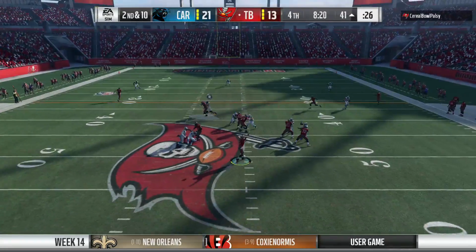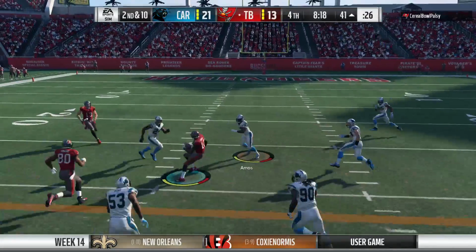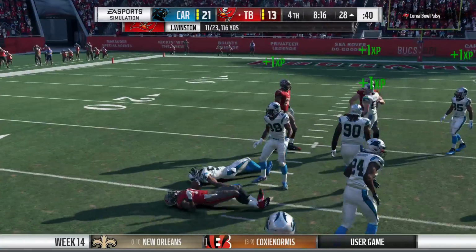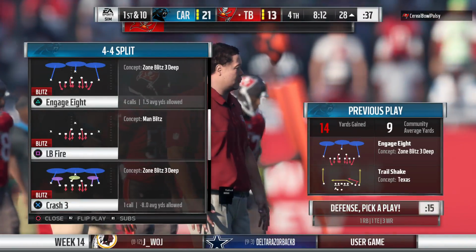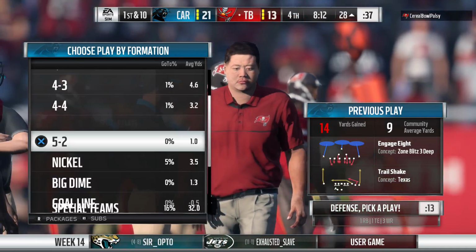On second down, Winston again. Over the middle, he finds Godwin complete. And he's going to get this inside the 30. A good gain of 14 there, and it moves the chains.